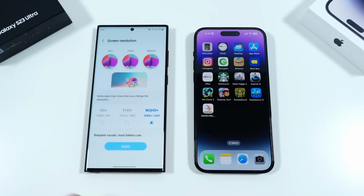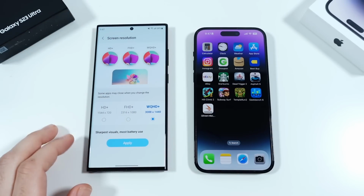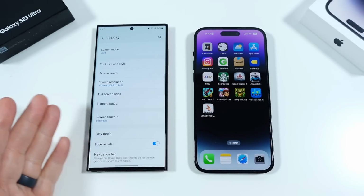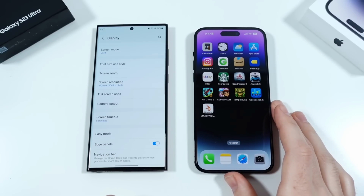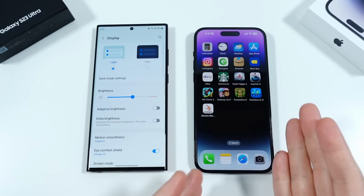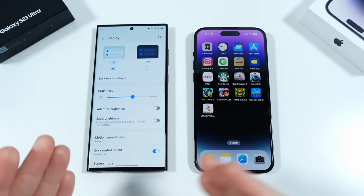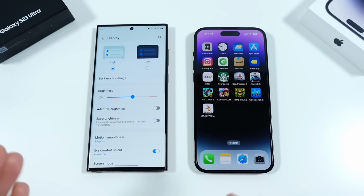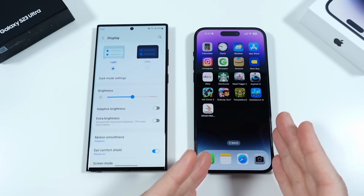You can also tweak the resolution here on the Samsung. You can take it between different resolutions, so it's still more customizable than the iPhone. It's also a little bit sharper at over 500 ppi with this one at 460. So we do have an always on display on here as well, and it's slightly bigger than this iPhone over here, and they have a similar width, but the Samsung has more screen to body ratio. That means you get more screen to the body versus the iPhone over here.